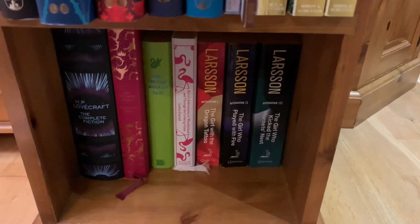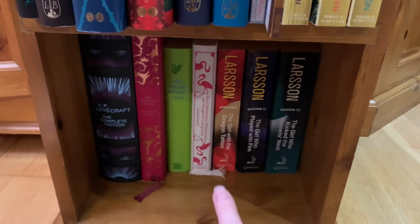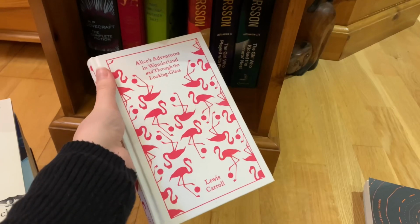You did a very good job. And then I've got Alice's Adventures in Wonderland and Through the Looking Glass, which is a Penguin cloth bound. I love those. They are beautiful. Let's see if I can get it out. Oh gosh, I've got books everywhere. Yeah, this is just stunning.